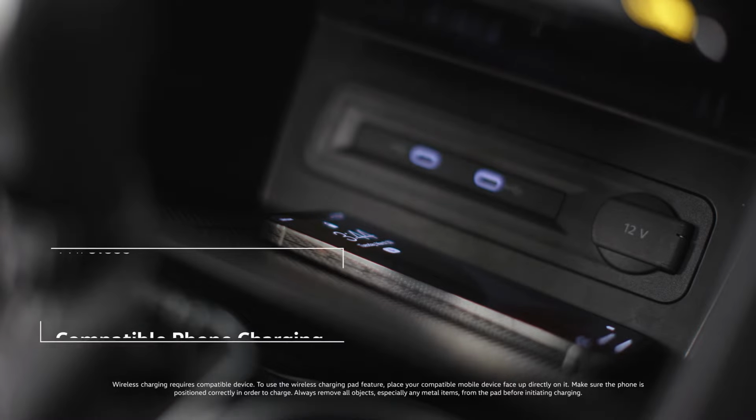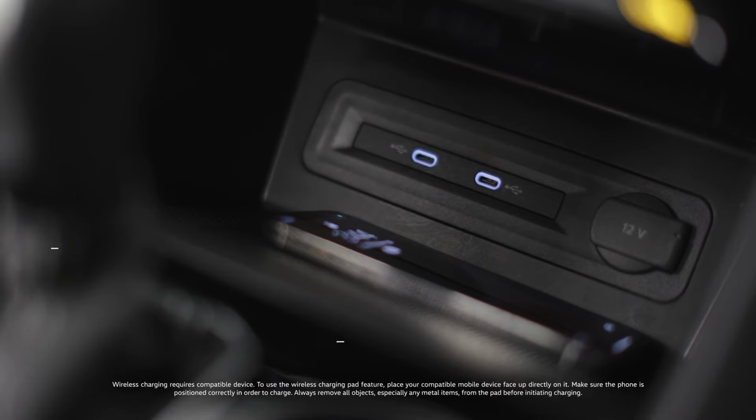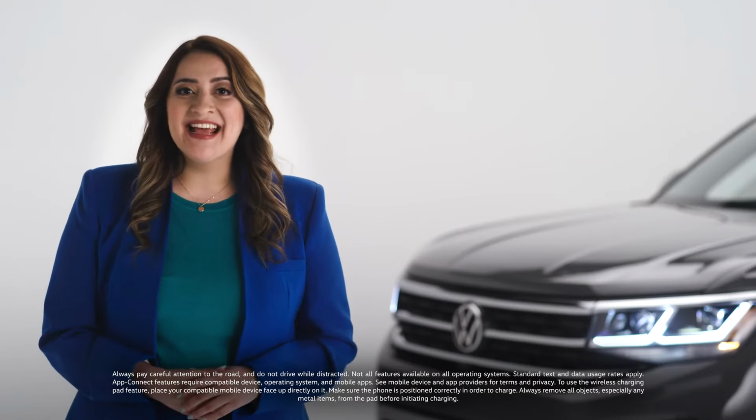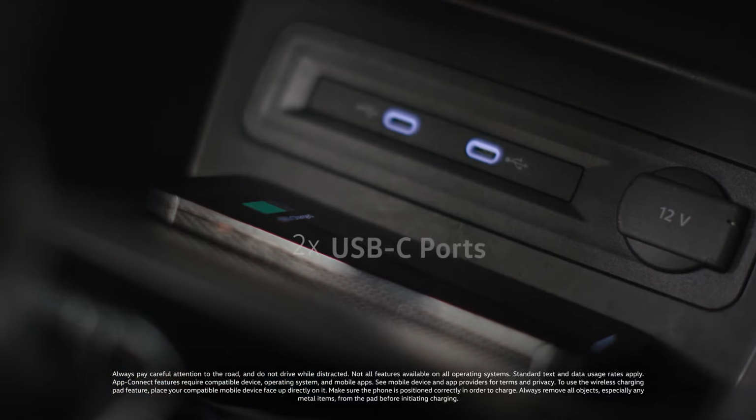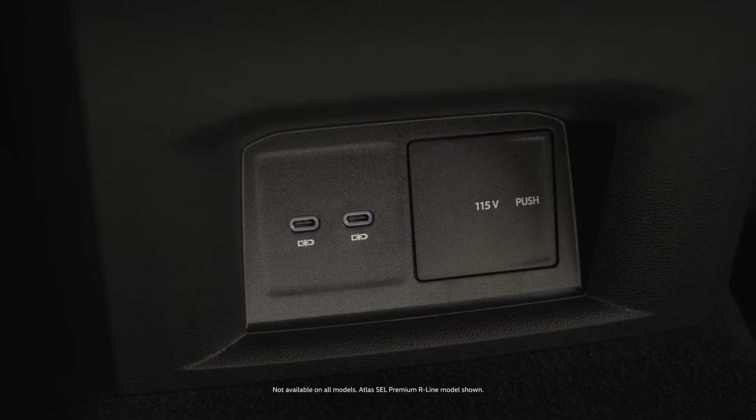Below the infotainment center is where you can charge your compatible mobile device. Just place it face up here. You can connect Apple CarPlay and Android Auto compatible devices wirelessly with App Connect. There are also 2 USB-C ports for both charging and data transfer, and more USB-C charging-only ports in the rear.